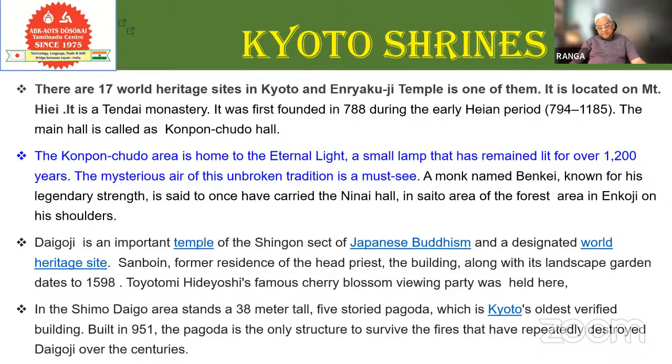It was founded in 788 during the early Heian period. The main hall is called Konpon Chudo Hall. Konpon Chudo is the home of the eternal light, a small lamp that has remained lit over the last 1,200 years. The mystery is there in this unbroken tradition, a must-see. A monk named Benkei, known for his legendary strength, is said to have carried the Ninai Hall from the Saito area, the forest area, to Enryaku-ji on his shoulders.